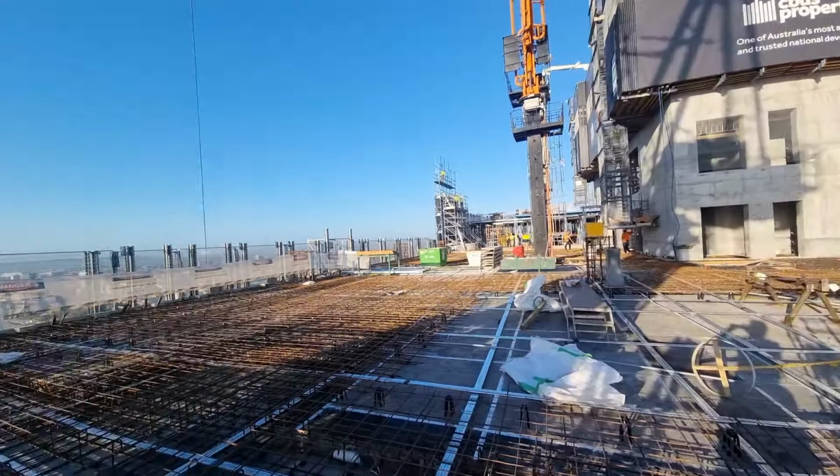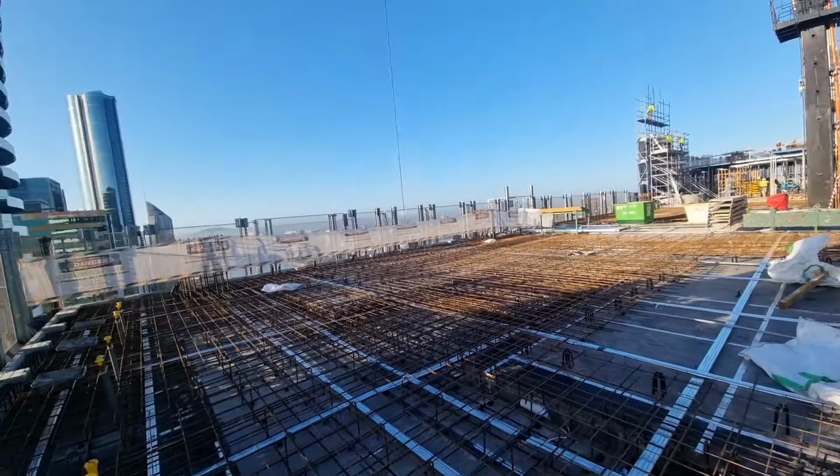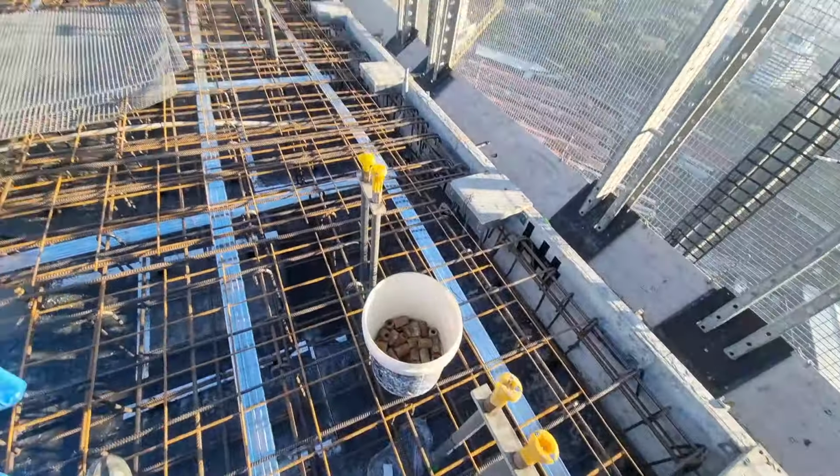So right now we're just waiting for the crane. They're doing some clearing the deck and all that kind of stuff, and then we'll jump that. In the meantime, we're just putting castings in and they're ready. Rock and roll.